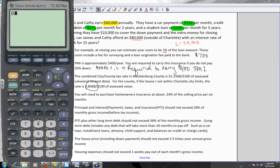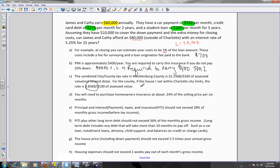Their house value is 80,000. We're going to multiply that by 0.8368. Actually, before we do that, we're going to divide by 100 because we need to find out how many hundreds, because it's 0.8368 for every 100. Now multiply that by 0.8368, and their taxes are $669.44 per year. So that's about $55.79 every month.